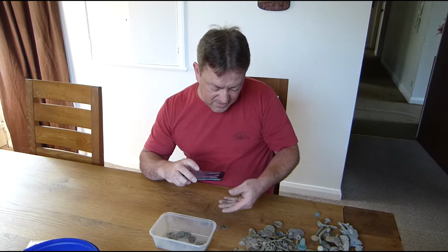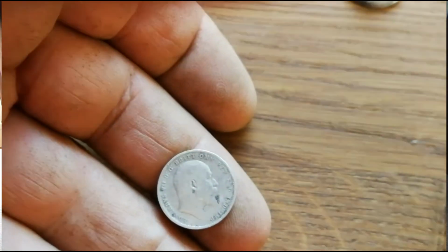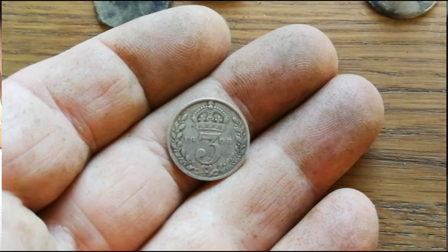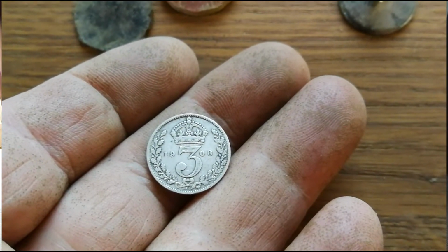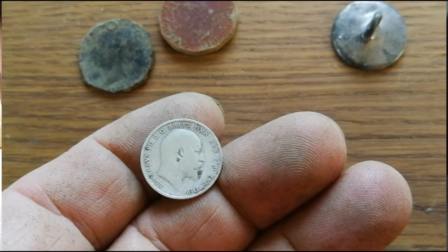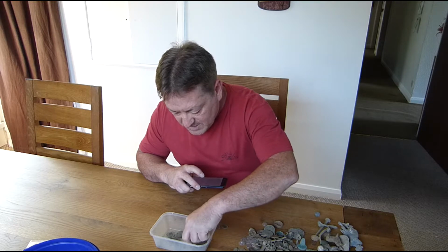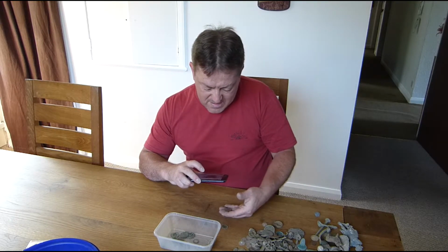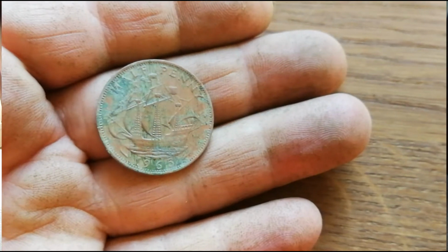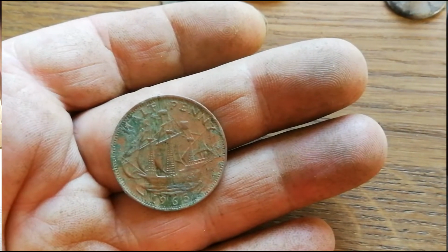Oh, we've got another 3p loitering here. Is that an Edward? What's the date on that? Yes, it's an Edward the 7th, 1908. I do like finding Edward ones because they're not that common. Yeah, I have to say I'm quite partial to Edward the 7th coins. There's another Elizabeth. 1965 ship halfpenny. They're quite nice when they're in good condition.